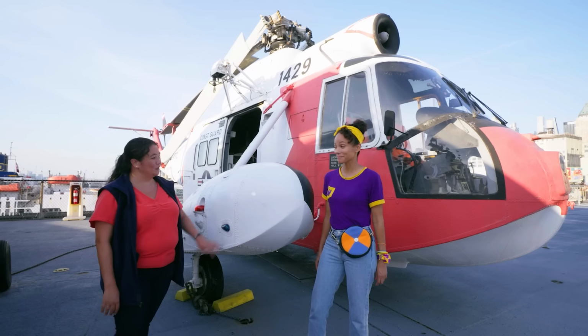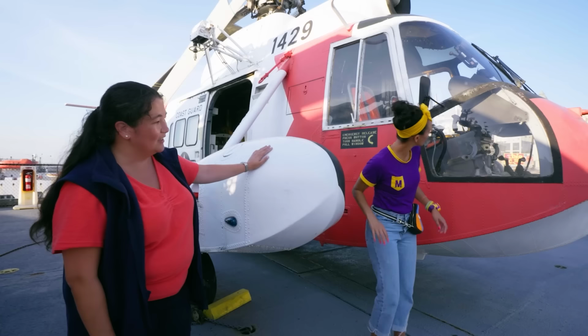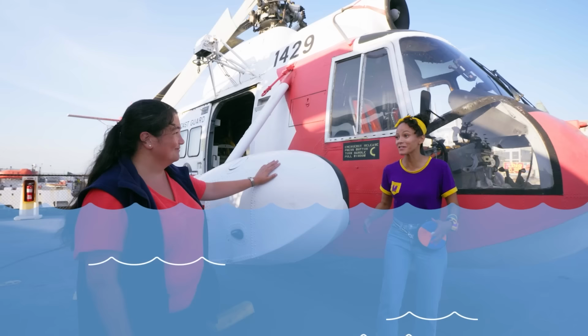And you'll notice here we have pontoons, one here and one on the other side. And then the shape of the front of the helicopter matches that of a boat so that it can land directly on the water. Whoa, this helicopter can land on water? Absolutely, it can. That's really cool.